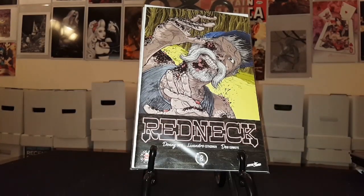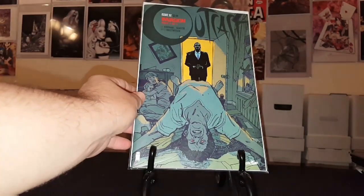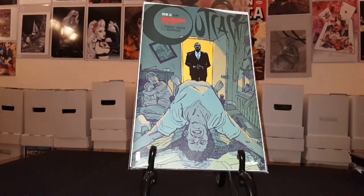And then another one, probably my favorite indie title, is Outcast, number 32. Didn't even notice, but they raised the price to $3.99. It used to be $2.99, and this is part one of a new storyline, Invasion. So looking forward to reading that and seeing where this goes.